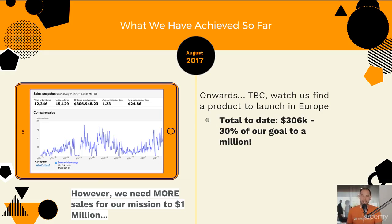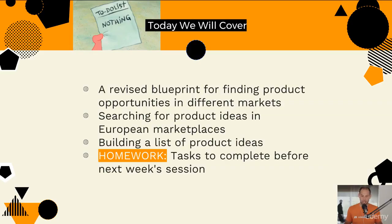So we need to scale up faster. At this rate, only selling $300,000 is going to take another 3 years to get to $1 million, and that is way too long. We don't have time for that. So we're going to launch more products to help us achieve $1 million in revenue quicker, and we're sharing every detail with you guys along the way.